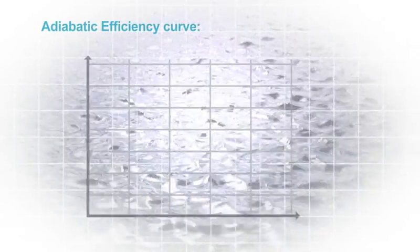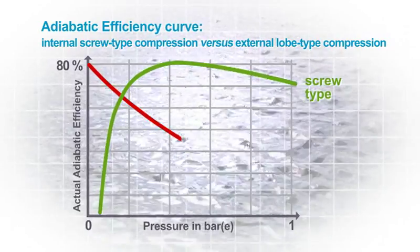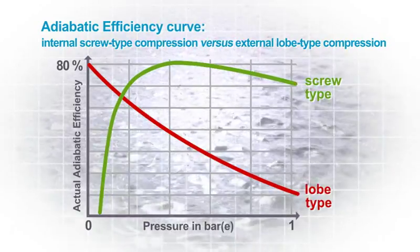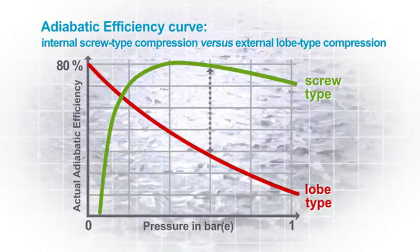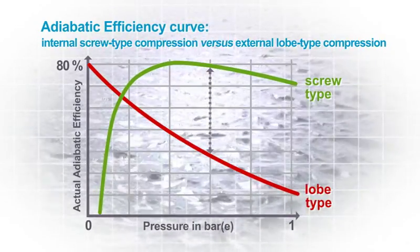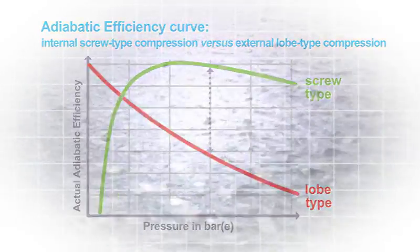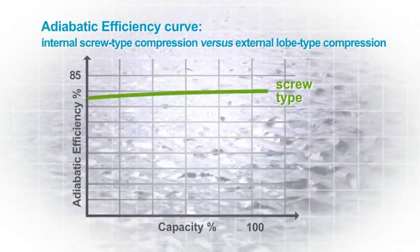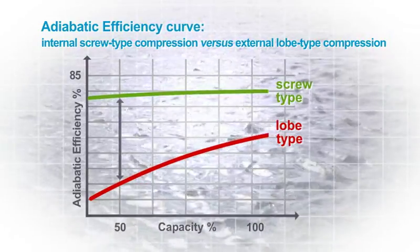In this chart, it is clear to see the effect of the internal compression ratio of a screw element when compared to the external compression ratio of a lobe rotor element. As can be seen at a typical operating pressure of 0.6 bar or 9 psi, the screw blower achieves much higher actual efficiency. Not only does the internal compression provide a much higher efficiency at full load running, the efficiency advantage of the screw blower becomes even greater at reduced flow requirements because it is able to maintain a more consistent volumetric efficiency.